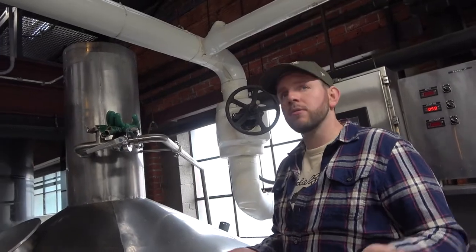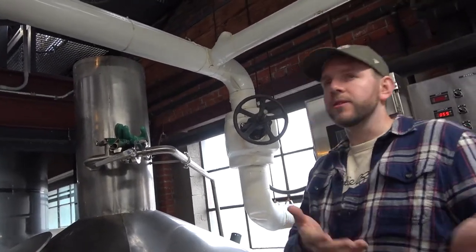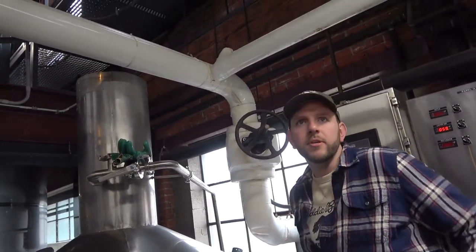Stouts are typically made with an ale yeast that we use. Stouts are a different type of beer, but we use the primary ale yeast there.